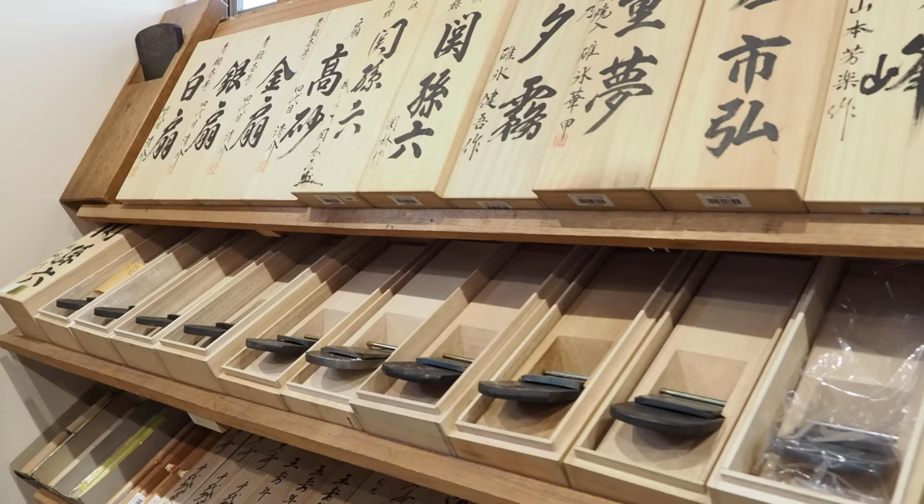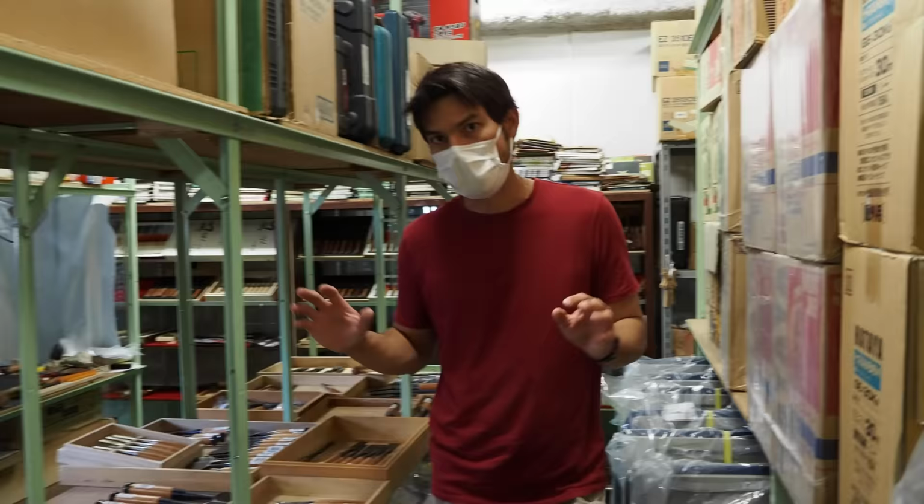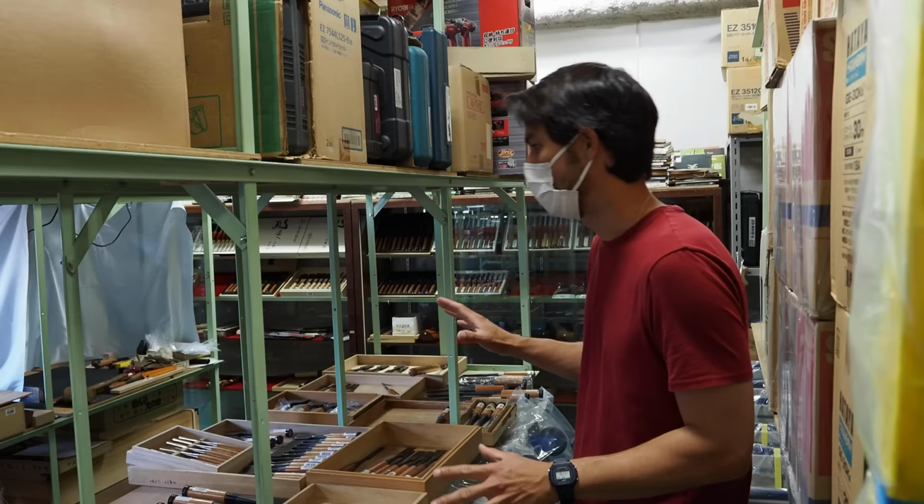So many nomis, and this is just the front of the store. As we go further into the warehouse, you're gonna see all kinds of different selection. So right now we're on the third floor of the Kurashige facility. This place is huge. You can see they got a lot of nomis right here, but this is not the extent of it. There's a lot more than this. And you can see all the kanas down here. You can see a lot of the natural stones. I mean, he sells everything here.